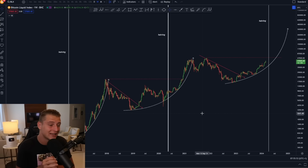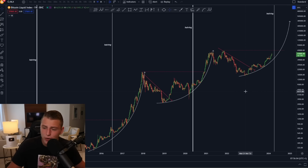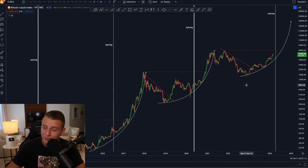I don't know exactly when I could call for a top on the market. I need to do some more analysis and research about it, how long this market cycle is going to last. But in the end of the day, history is once again repeating. The bear market is over. We are currently in a bull market, and this is the time to prepare.